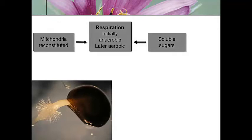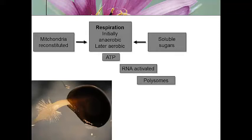So we have this little guy putting out his little root radicle with root hairs. We have mitochondria starting to reconstitute as it starts to imbibe water. The soluble sugars are starting to form, and respiration starts. It starts out initially strictly anaerobic, but it quickly needs oxygen, which is important to remember in seed germination.